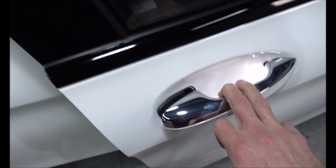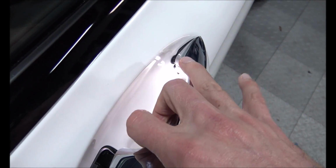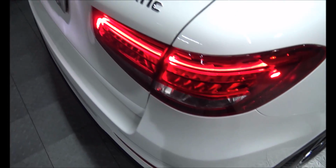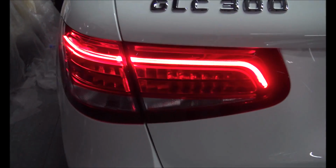You know, I'm under all these big lights in this shine shop, but I would imagine that if it were really, really dark outside, that would just be really, really well lit. Looks good. And there are your LED lights I was talking about, and I love the tail lights right there. They have a really good look to them.